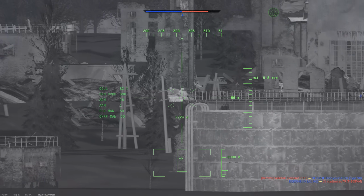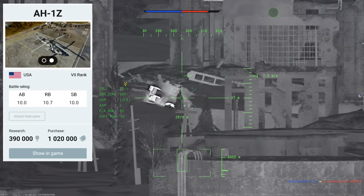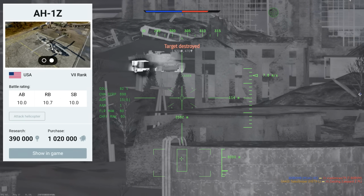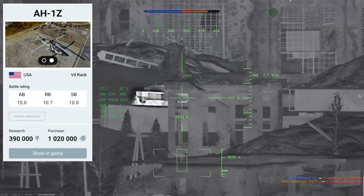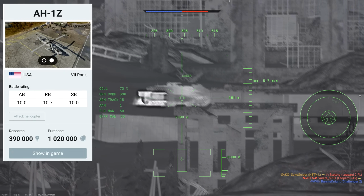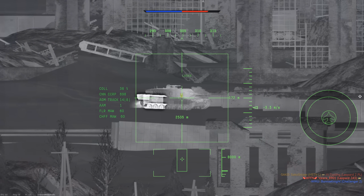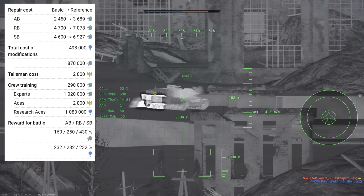Alright lads, today of course we're going to be talking about the AH-1Z Cobra. This is a rank 7 battle rating 10.7 helicopter located in the American tech tree. To unlock this chopper, you're going to have to grind out 390,000 research points before purchasing it for a cost of 1,020,000 Silver Lions. To put this vehicle in your lineup, it's going to cost you another 290,000 Silver Lions.